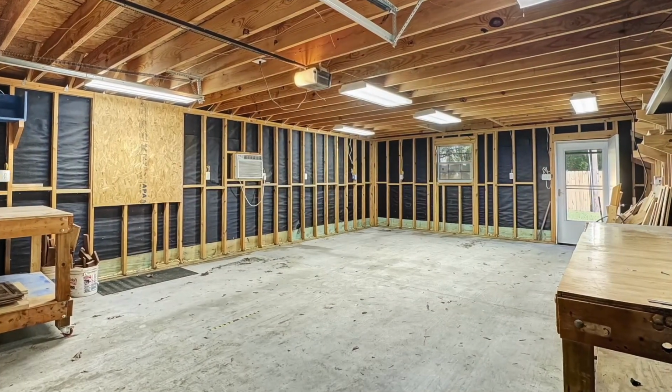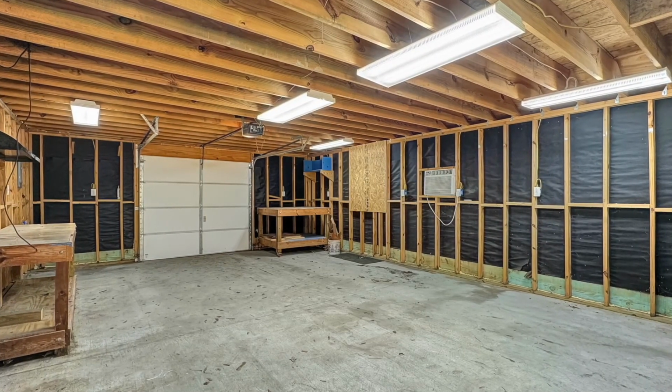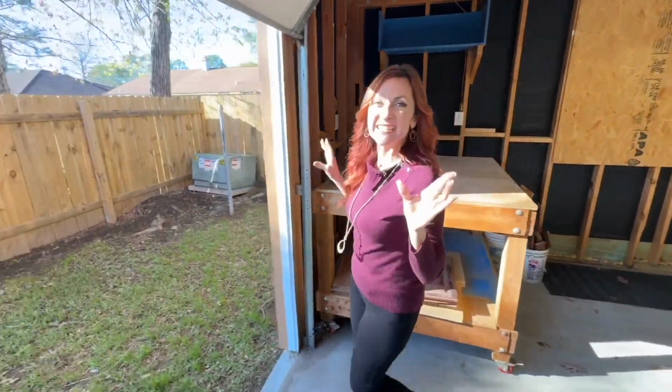This is the workshop that dreams are made of. 600 square feet right here in your own backyard. It even has 220 electric, its own air conditioner, and an insulated garage door. This place is absolutely fabulous. What is not to love?